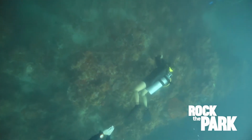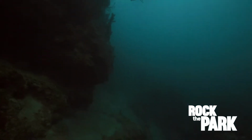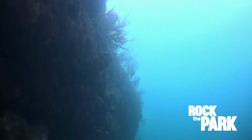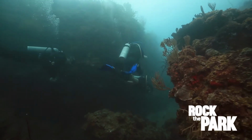The wall drops off anywhere between about 40 to 60 feet, depends on where you are, and that edge just kind of disappears straight down. The walls of this gorge were formed thousands of years ago by a rushing waterfall that cut into the rock, creating a dramatic underwater landscape.